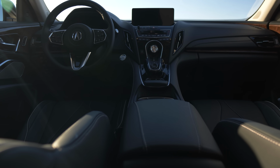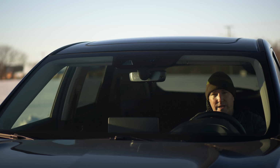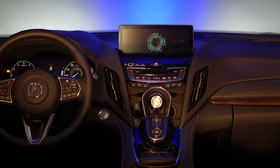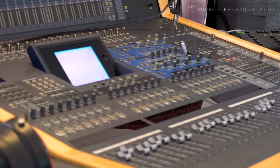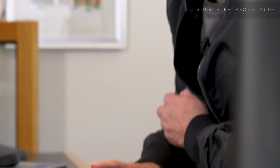Now I'm going to roll up the window to give you a sense of isolation so I can talk about one of the most important things about this vehicle that I hear over and over again: the ELS 3D audio system. And typically with audio systems, they all claim to be great. This is a bit different. I'm going to give you the history about it because I don't hear this story told. Back in the early 2000s, a producer by the name of Elliot, he's won multiple Grammys. You don't really need to know what he won for.